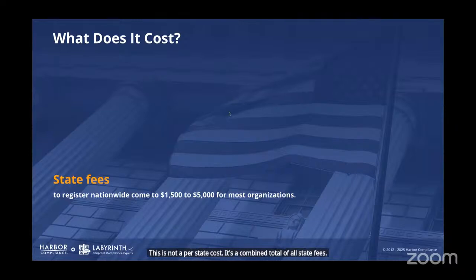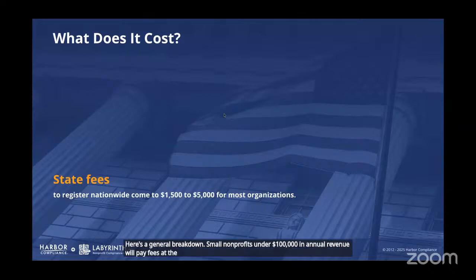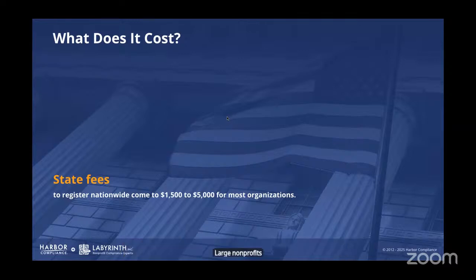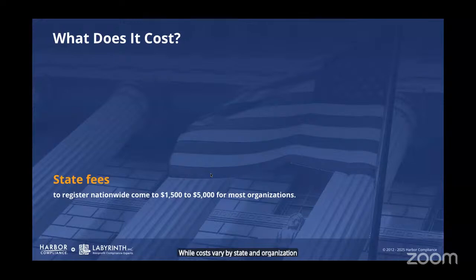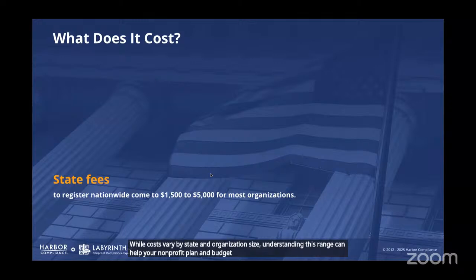Here's a general breakdown. Small nonprofits under $100,000 in annual revenue will pay fees at the lower end of that range. Large nonprofits, over $10 million in annual revenue, will pay fees at the higher end of that range, and most other nonprofits will fall somewhere in between. While costs vary by state and organization size, understanding this range can help your nonprofit plan and budget for fundraising compliance.